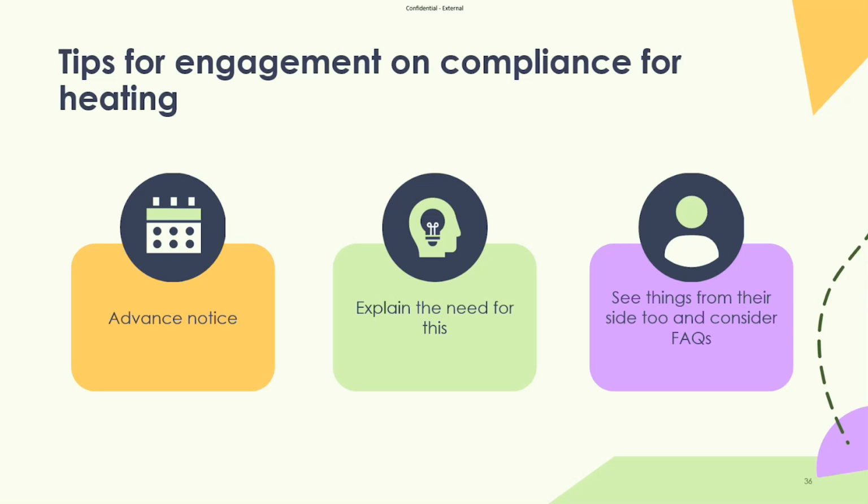So absolutely giving that advance notice, talk through the options, think about the need for replacing heating. So we have a system at the moment, but we want to improve that. We want to decarbonise it. We want to have a more efficient way of getting that heating into our home. Seeing things from multiple perspectives is going to be really important.